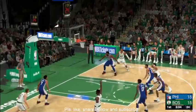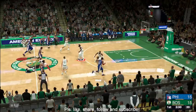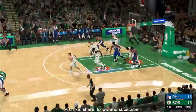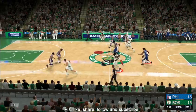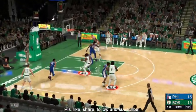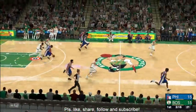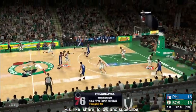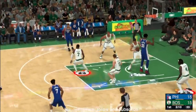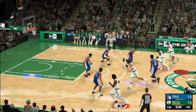Now, here's Brown. 7 points in the game. He couldn't believe how open he was. He just couldn't convert it. Hield can't hit. And so Brown will bring it up for the Celtics. Good D by Hield. Philadelphia has gone 1-5 from downtown in the first quarter. Points out there have been hard to come by. Embiid, no good. Embiid's gone 2 for 5 tonight.